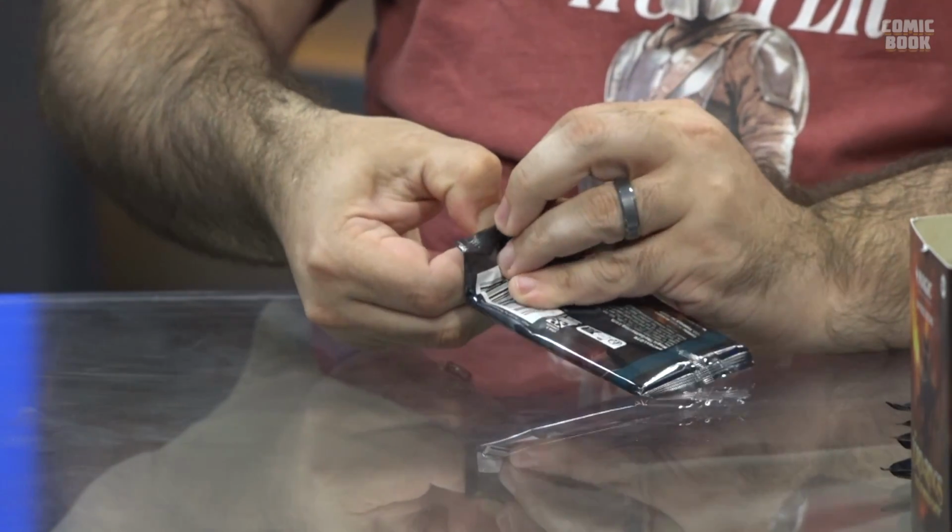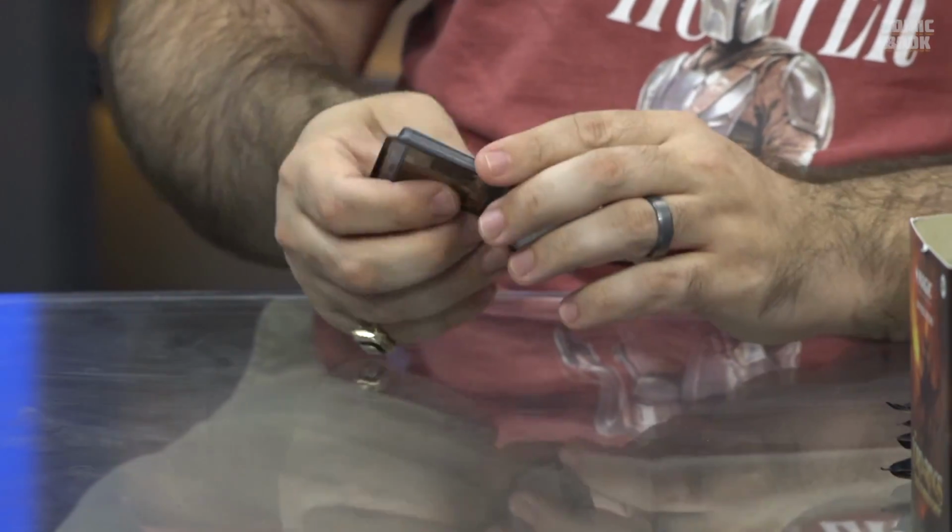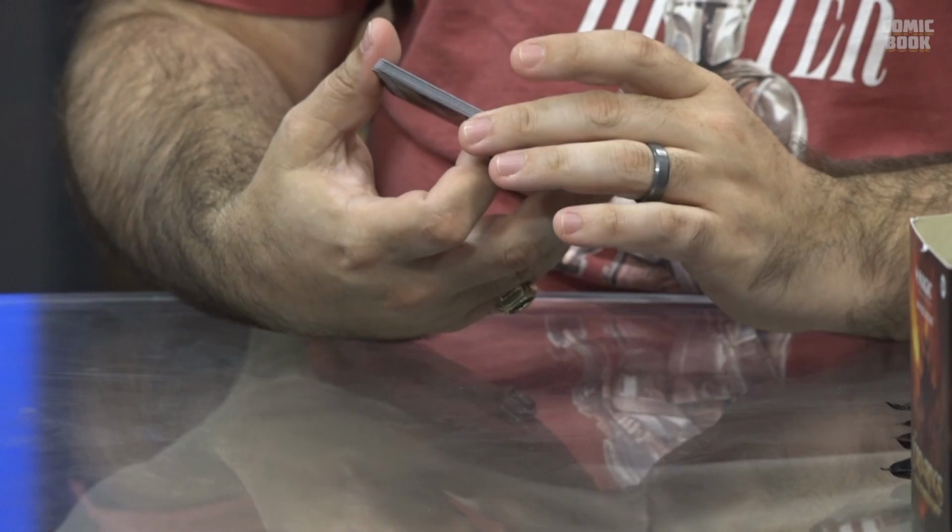Again, I said earlier, I'm usually opening Pokemon cards, which generally are much easier to open. So just bear with me here as I get used to the Magic cards.